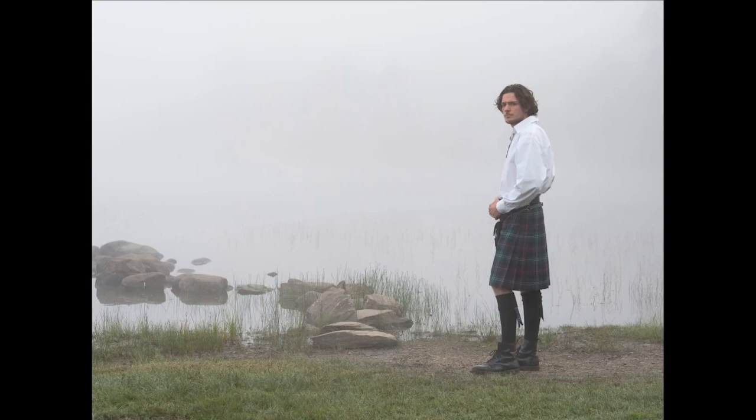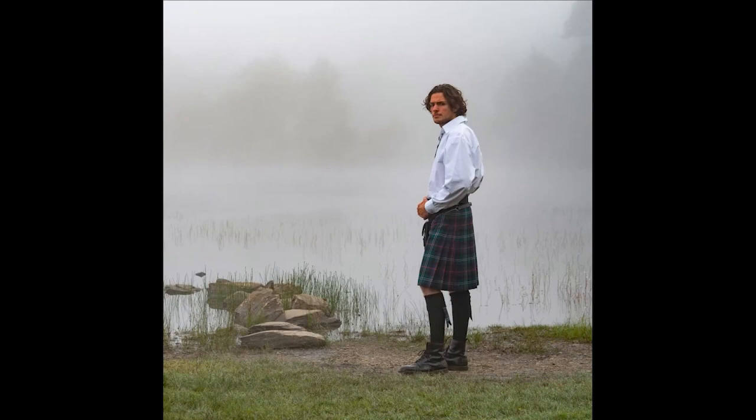This is the original image as I took it. It's a very cheap camera that I used, but I thought it had some promise. So first thing was to turn it into a square crop, which I kind of envisaged, and then enhanced Tom a little bit before converting it into monochrome.